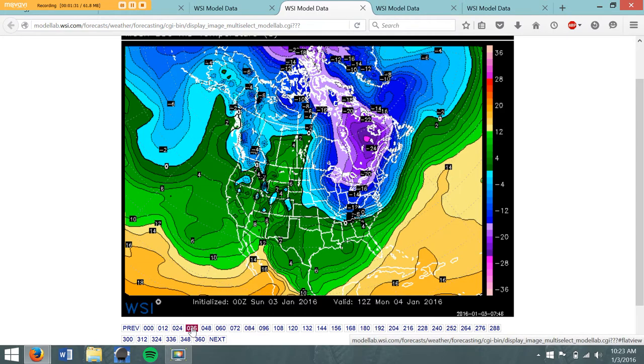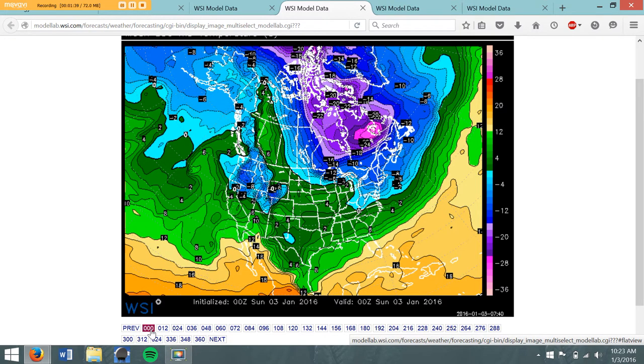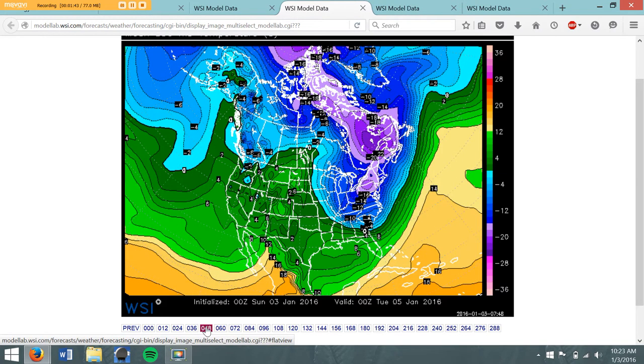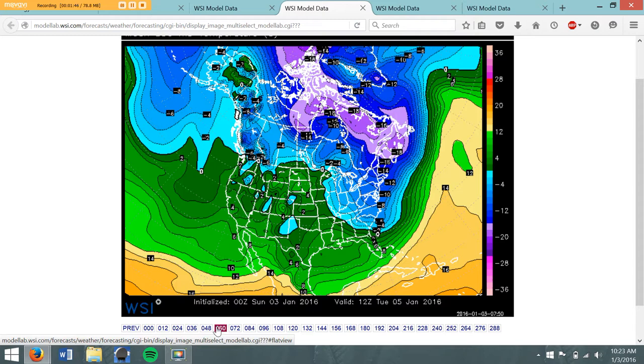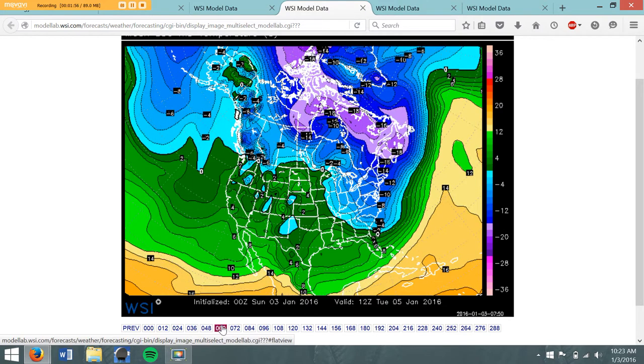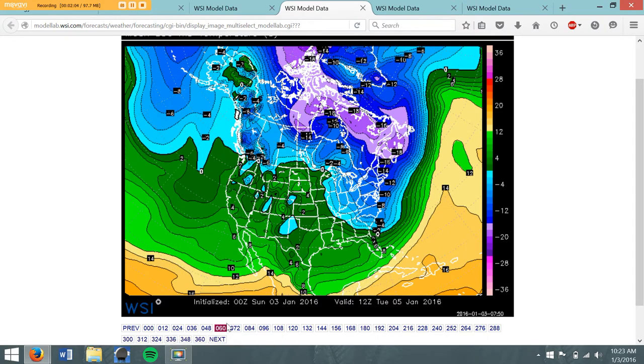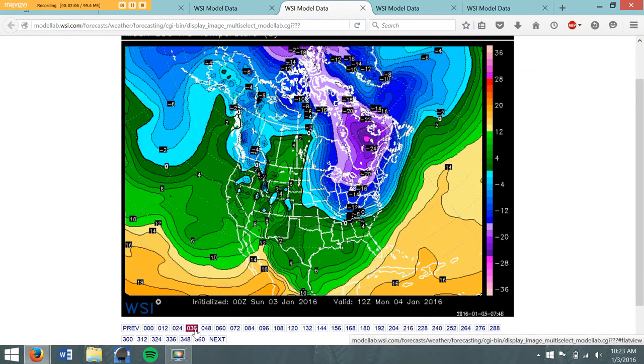Let's take a look at the 850 millibar temperatures, which really do crash. Currently about negative 8 or 9 or so. Right now we are in a cooler pattern, but things really cool off substantially. Here we are Monday afternoon, 850 millibar temperatures falling to about negative 15 across much of New England. You can bet on snow squalls for northern New England especially, as this Arctic front moves through.